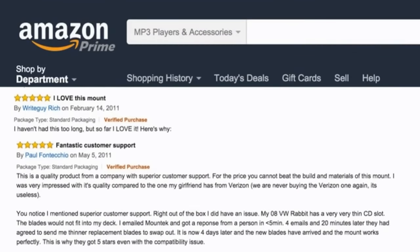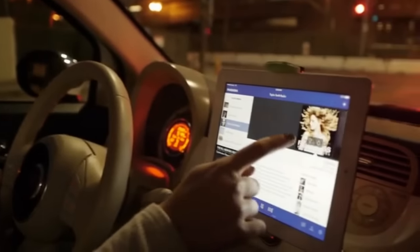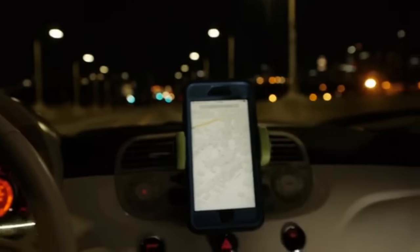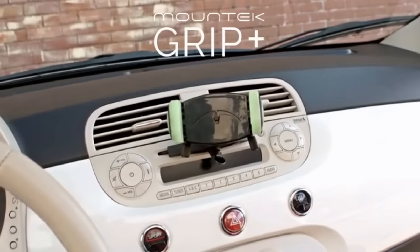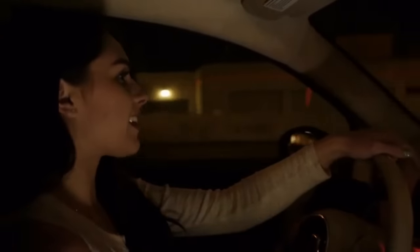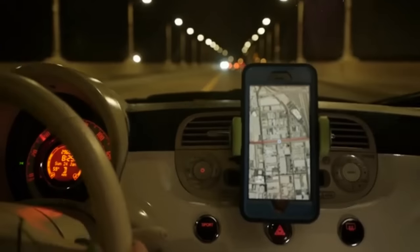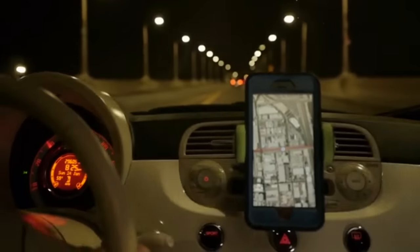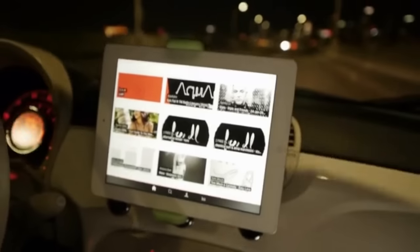With 5,000 Amazon reviews, we have listened to what drivers want to produce the ultimate mobile device mount for your car. To celebrate our 5th year anniversary, we are proud to unveil the all-new Mount Tech Grip Plus. The Anniversary Edition Mount Tech Grip Plus is the first upgrade to the highly praised N-Groove grip in over 5 years. It secures almost any handheld mobile device to your front-loading CD slot, where your vehicle manufacturer intended you to safely interact with your car stereo.